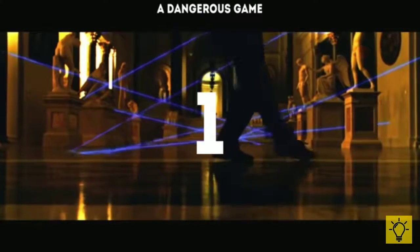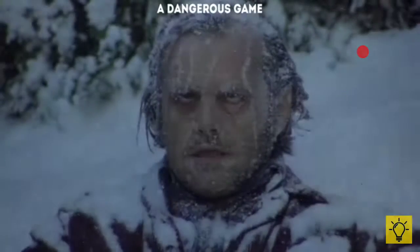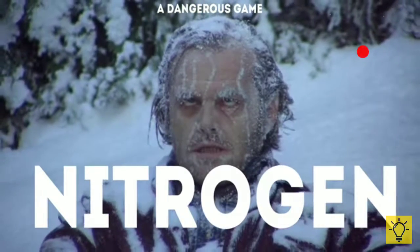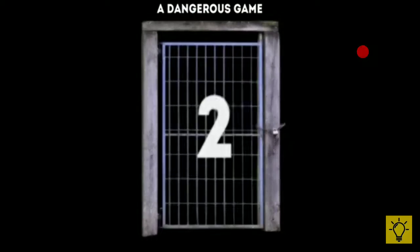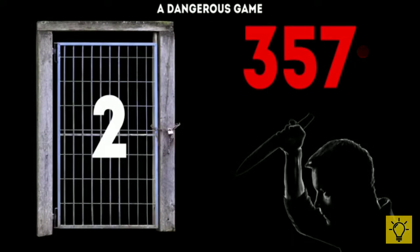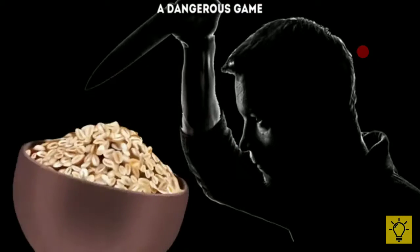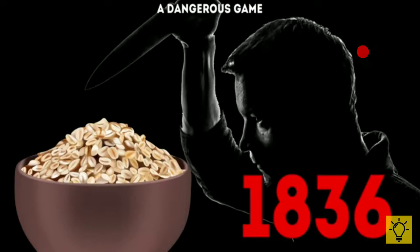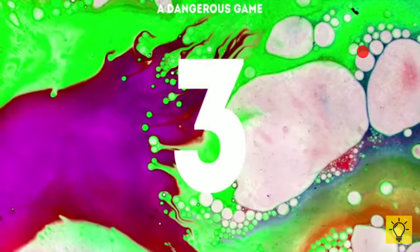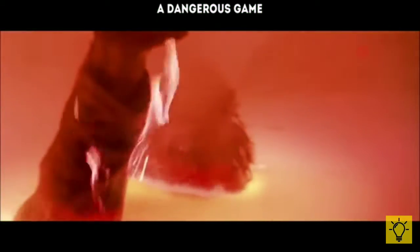Anyway, behind the first door, there are motion sensors. If you activate any of them, you'll be frozen on the spot by a powerful release of liquid nitrogen. Behind the second door, you'll be met by a crazy serial killer who killed 357 people, all of whom were eating oatmeal. Get it? Cereal? Way back in 1836. If you enter the third door, you'll be showered in acid. If you've always wondered what it's like to be a liquid, pick this door without a doubt.